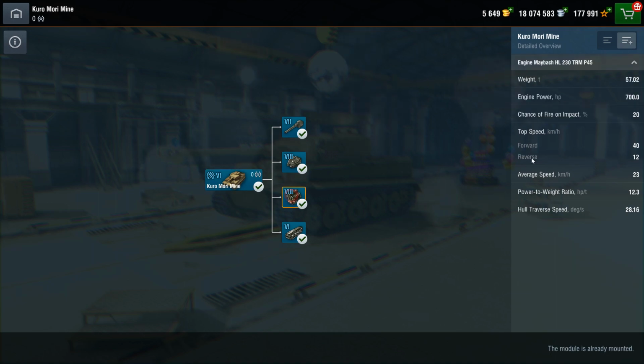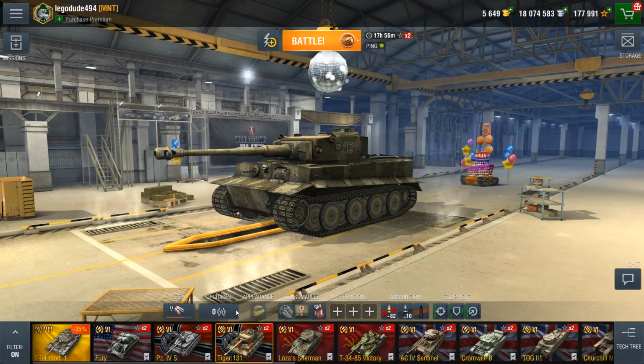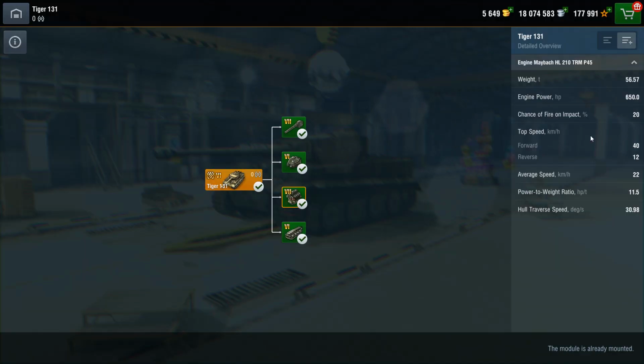And the reason for that is that this Maybach HL 230 TRMP45 engine is 700 horsepower, whereas the historical 21 litre V12 Maybach HL 210 TRMP45 is only 650 horsepower. So yeah, that'll be why for that.